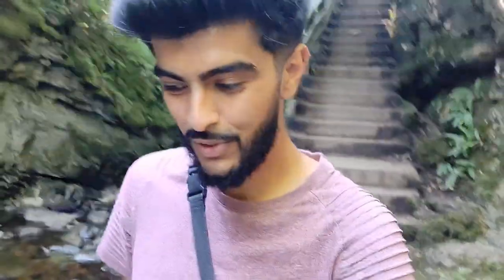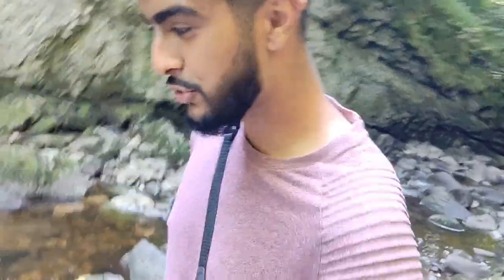Today we're in Ingleton doing a waterfall trail. This waterfall trail consists of about four or five waterfalls. It's about a 2.5 hour walk. Just started it, so yeah, let's go.